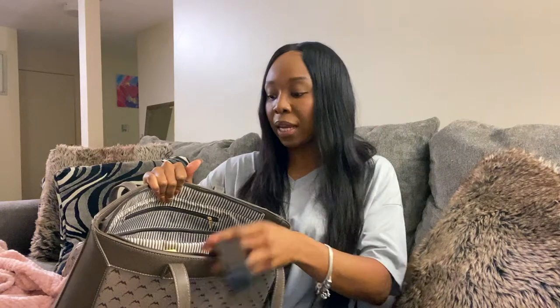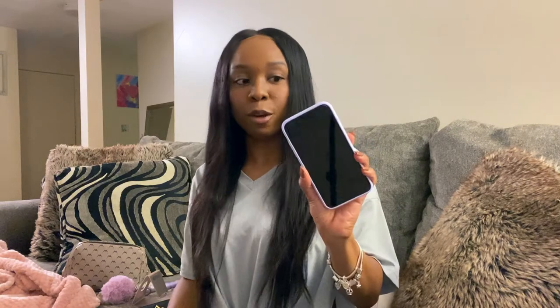Now we're gonna go to the other half of the bag, which carries my actual work in it. It does have this Velcro strap, so nothing moves, you see? First is my work iPhone. And I bought this case off of Amazon. I love this case so much.